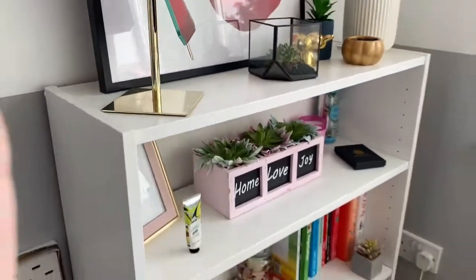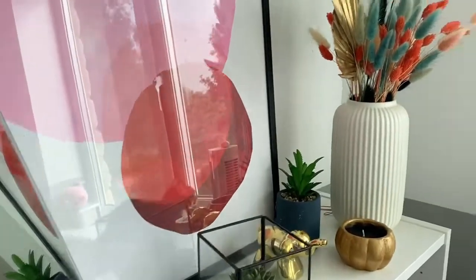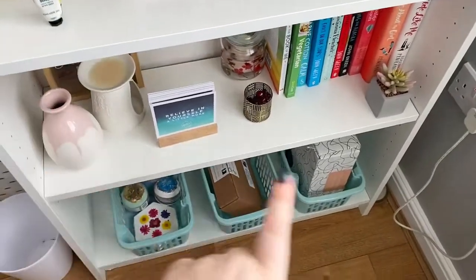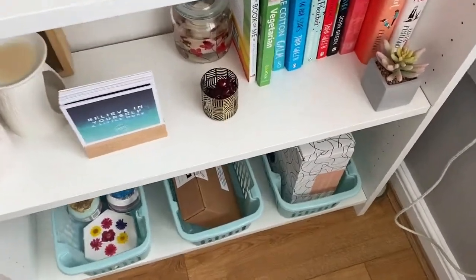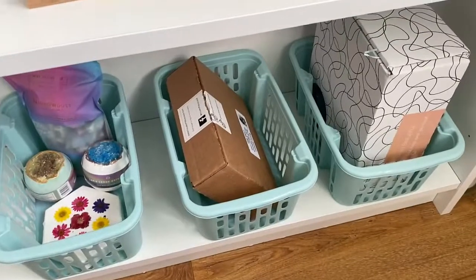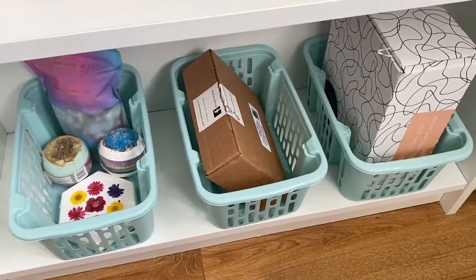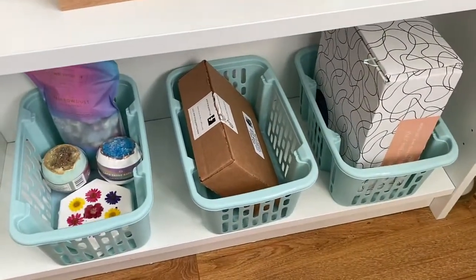And then over here, this is obviously my little bookcase. I'll move back so you can see. Just a few things on there. So as I said, this picture is going to change in those flowers at some point. So yeah, in here at the bottom I've got 3 baskets. This is quite new, I've just started to do this, but this is where I will keep things that I've been sent, so gifted products, which I will do a little haul of at some point.